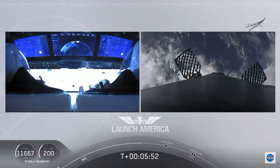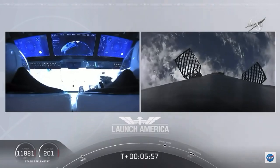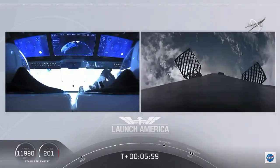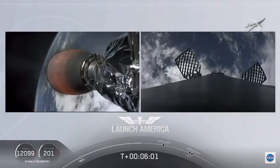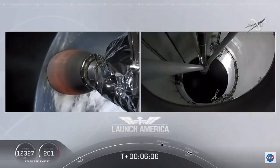SpaceX nominal trajectory. And you heard chill for entry burn. There's that call out. They are still on a nominal trajectory on Dragon, still on second stage, and that's that MVAC engine on second stage on your left screen.